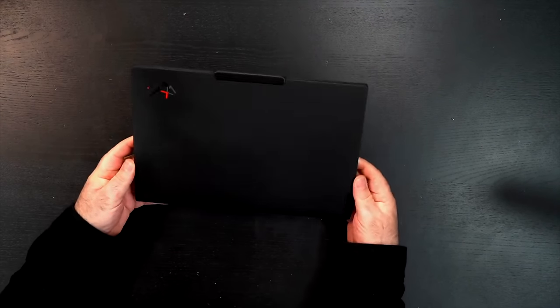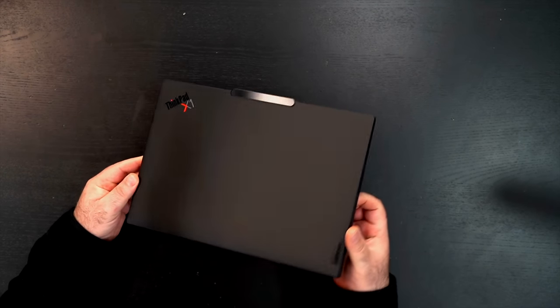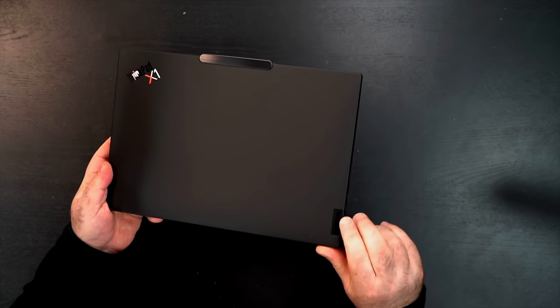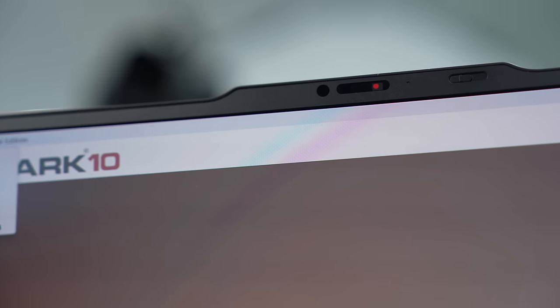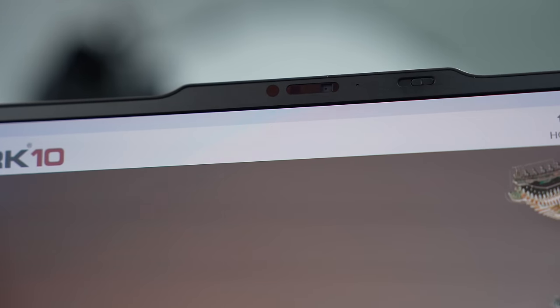And once again, she is a beauty. I love this just classic look here. So it has the ThinkPad X1 logo on the lid here. It's pretty nice, and you got your Lenovo branding there. Now you got the communication bar up here, that little lip, as you can see there. That's gonna house the IR webcam and so forth. And really looks good here.